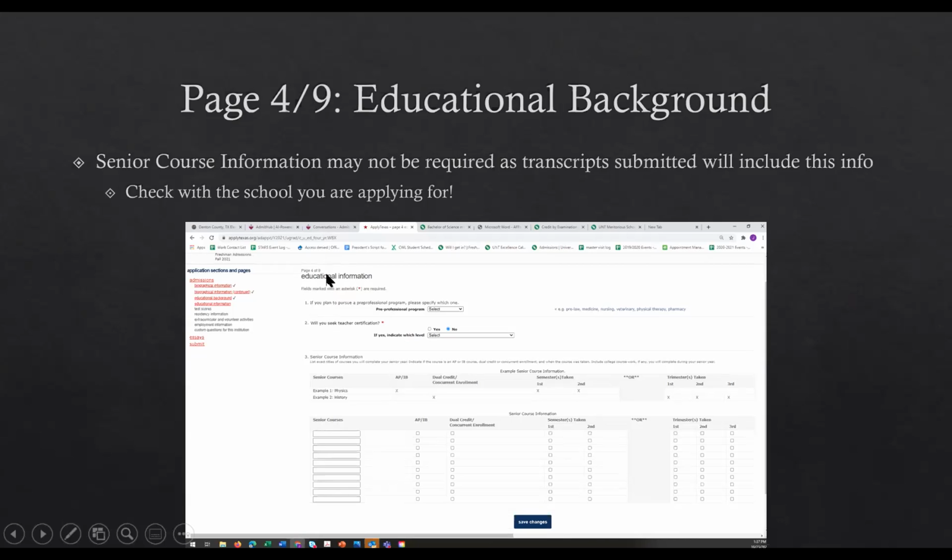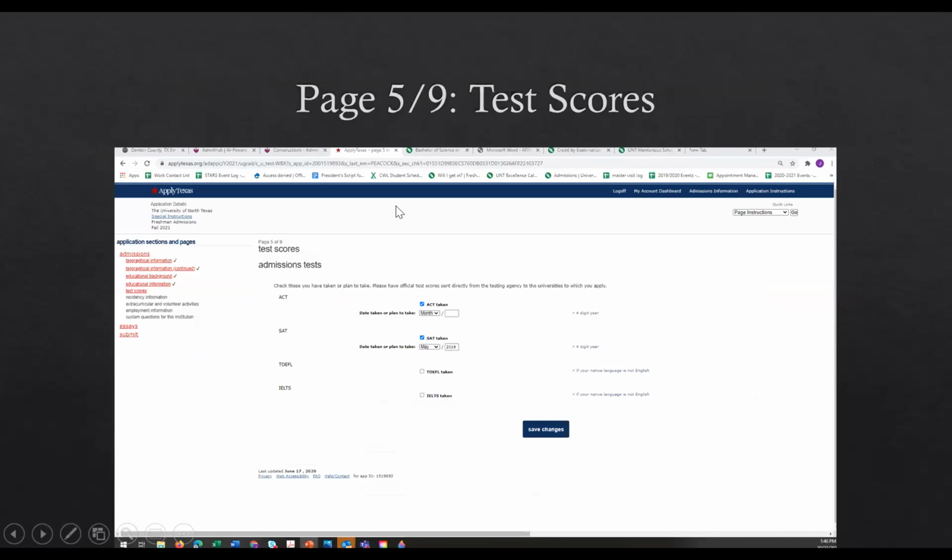Again, as long as the system will allow you to go through to the next page, you've submitted enough information. Test scores, again, we understand that many students will not have had test scores. What I would advise students to do: always check with the schools you're applying to.